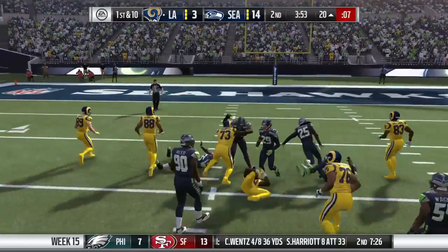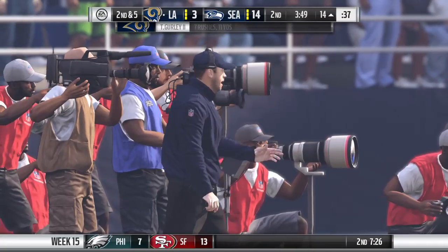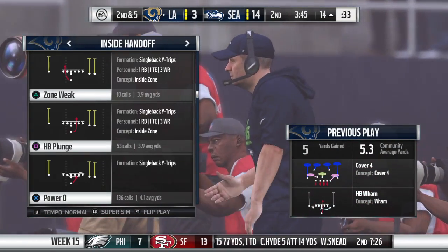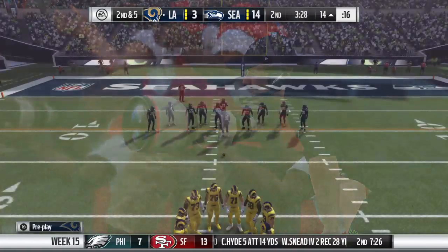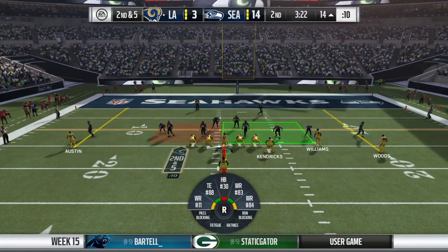It's Gurley. And able to push his way forward here for a good little gain. 5 yards on the carry. Good pickup on first down. Okay, no score on that play, but this guy's been a touchdown machine all year long. You know they trust him with the football.